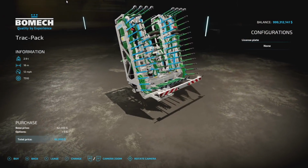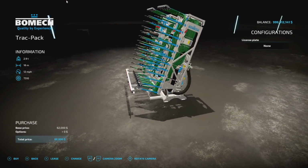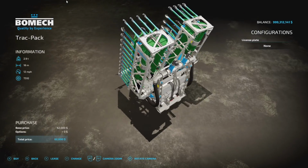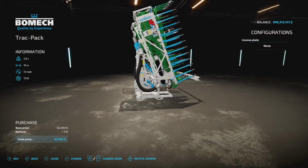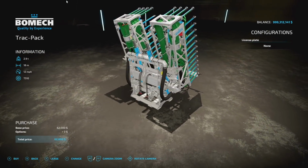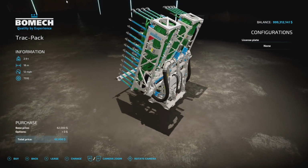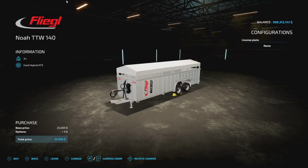This is the Bomech Trac-Pack. Now, this right here has a working width of 18 meters. It's basically a drag hose at the end of the day, 12 miles per hour, and it's going to only take up 8 slots if you guys are on consoles. A lot of detail on this thing, so that's why it takes up a little bit extra slot count. Otherwise, hey, it is what it is. It's a slurry injector.